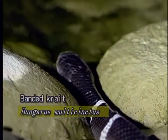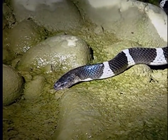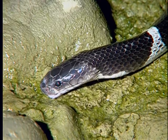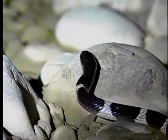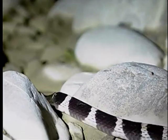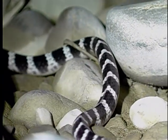The banded krait is attracted by frog calls and crawls to the river to drink and hunt. As it slithers over the river rocks, the krait's black and white bands effectively warn would-be predators this snake is poisonous.